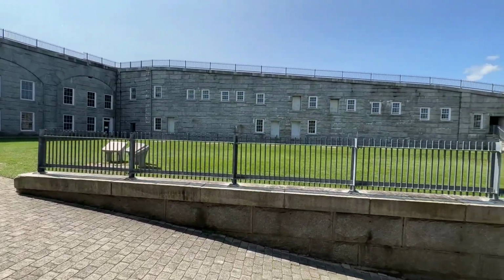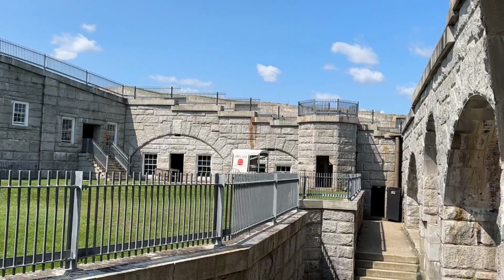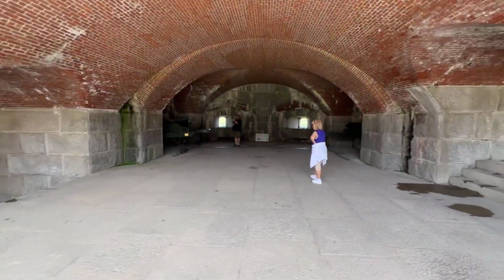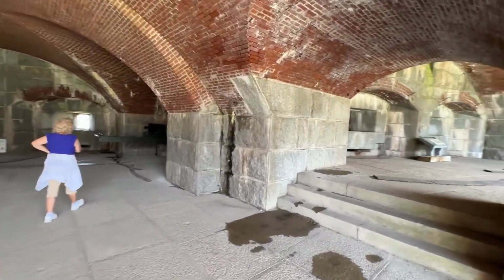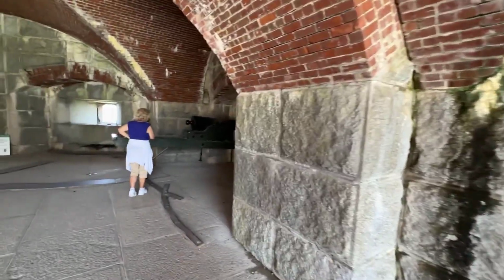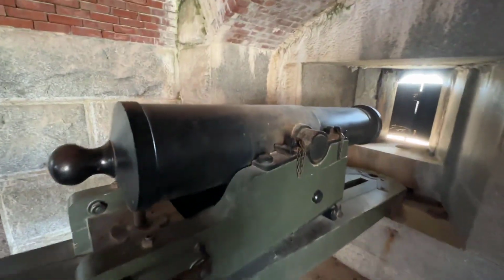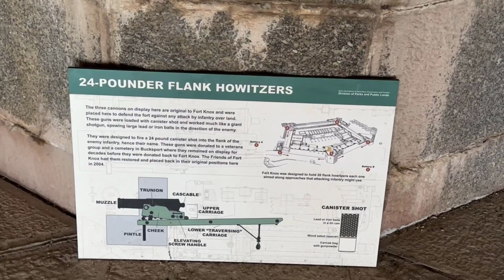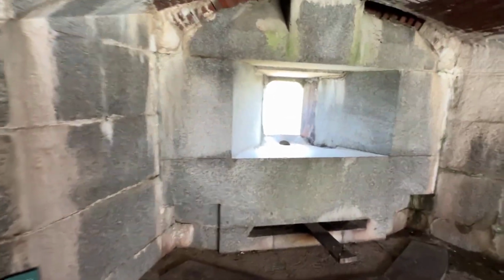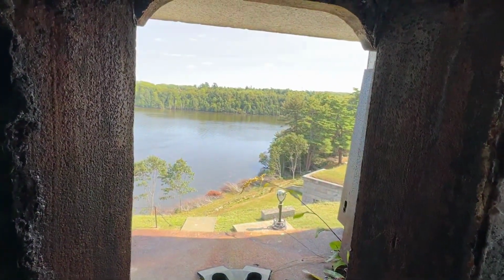So they do have a center courtyard area in here. You can see where they have a little ambulance set up. And I'm standing in one of the places where you'd have a gun emplacement. There's a couple gun emplacements up there. Here's a cannon. The sign says 24-pounder flank howitzer. And there's multiple gun emplacements here. This is where the cannon would go out.